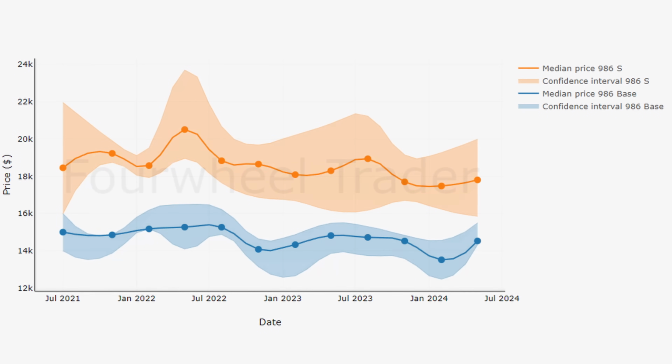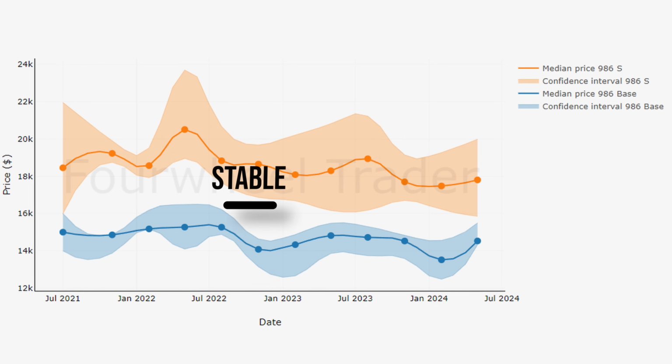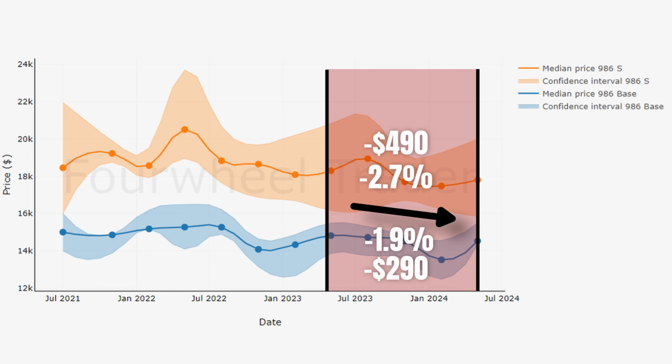Over here we have the price trend for the 986s, split by the base and the S models. I didn't split them further by the .1s and .2s, since the differences are small. We can see that despite some minor volatility, prices barely decreased compared to the summer of 2021. The same applies to the decrease during last year. Base models lost 1.9% or $290, and for the S's this is 2.7% or $490.